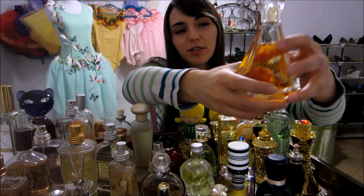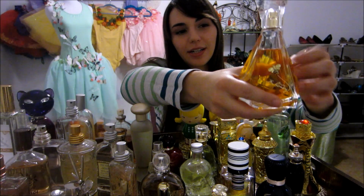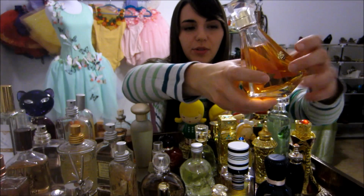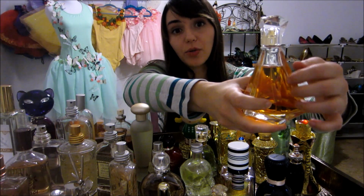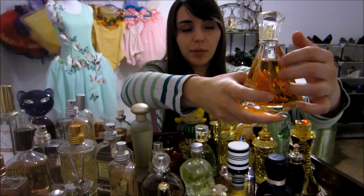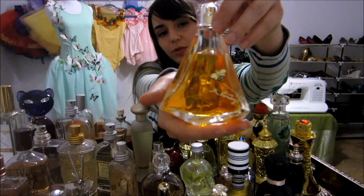I decided if it was still there when I went back, then it was meant to be, and it was, so I got it. I'm really glad I did. This is the closest thing to a true honey scent I've come across. It smells like very warm, soft, powdery honey, and there's a little bit of beeswax in the background, and I think the bottle is beautiful.